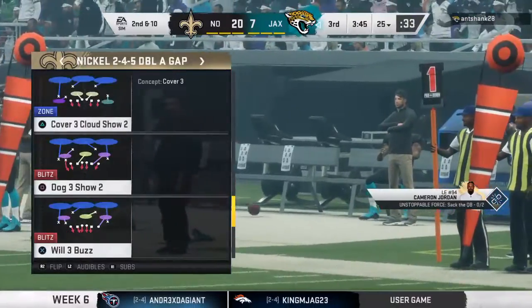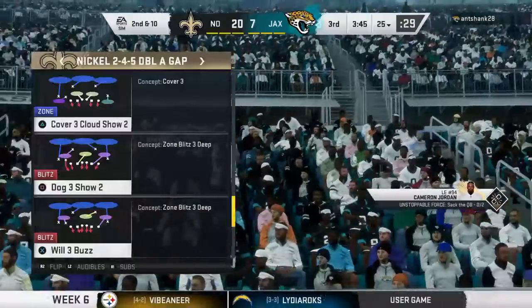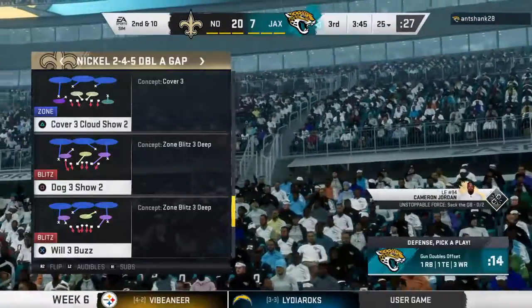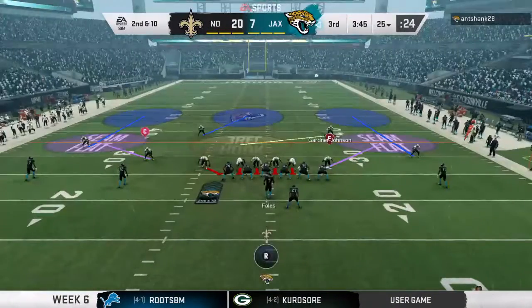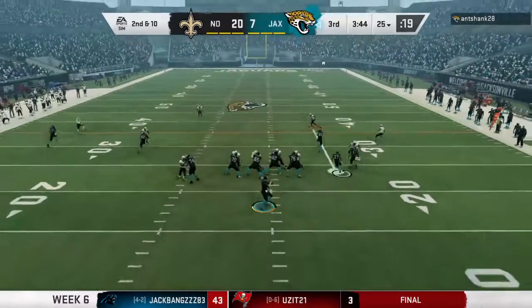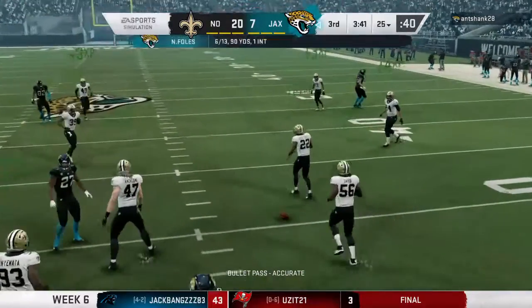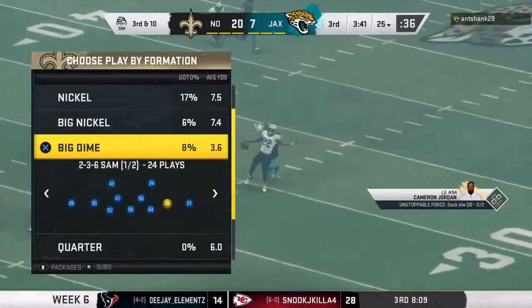Game speed, always different, no matter what you do in practice. Can't simulate it, right? So your decision-making, everything has to be a little bit quicker. Sometimes it can throw you off until you adjust. An incomplete pass leads to 2nd and 10 from the 25. 2nd and 10. And incomplete. He tried to leave it underneath. Nearly got picked. They may be lucky to have that one back.